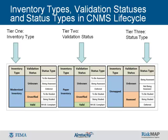Tier 1, inventory type, defines the stream miles based on whether they are modernized, paper inventory, or unmapped. Modernized includes all studied and mapped stream miles that have a FIRM database. The paper inventory includes all studied and mapped stream miles that do not have a FIRM database. Unmapped inventory includes all stream miles that do not have a mapped study. As the process continues, inventory type will change from paper and unmapped categories to the modernized inventory.